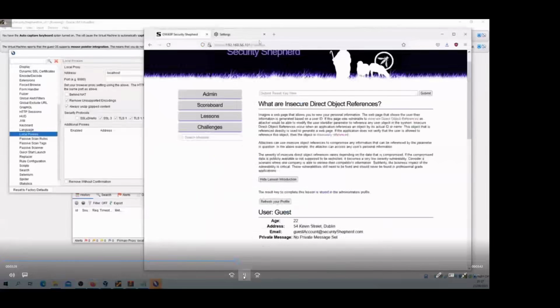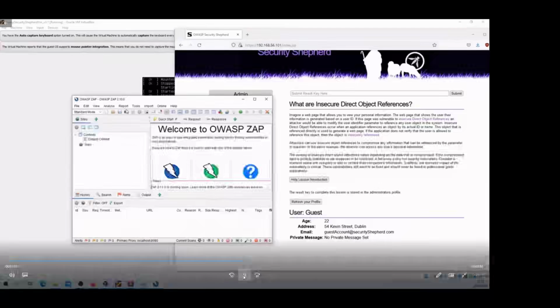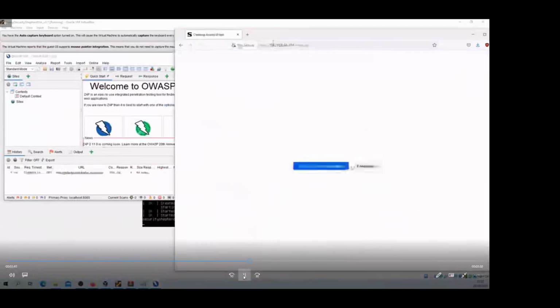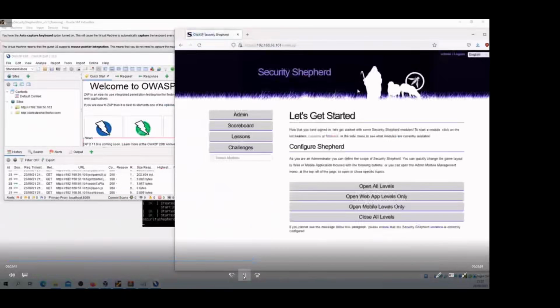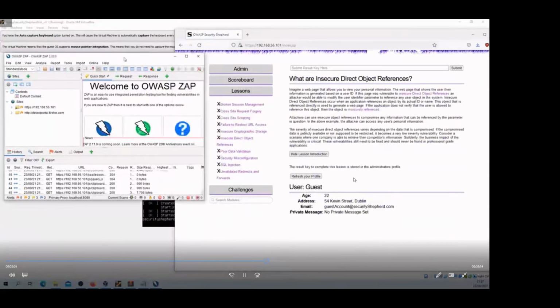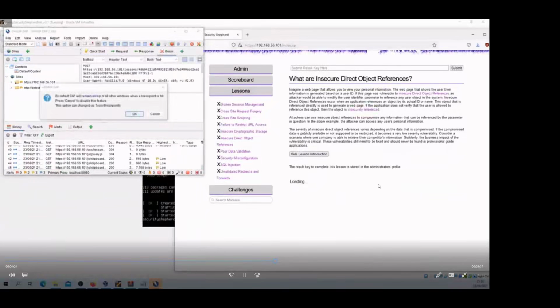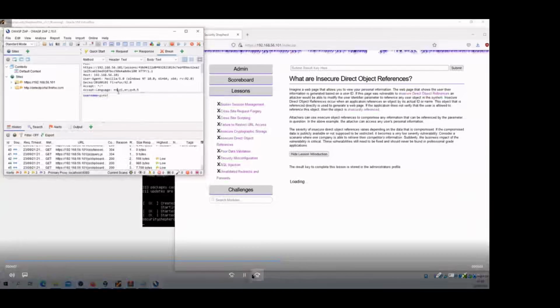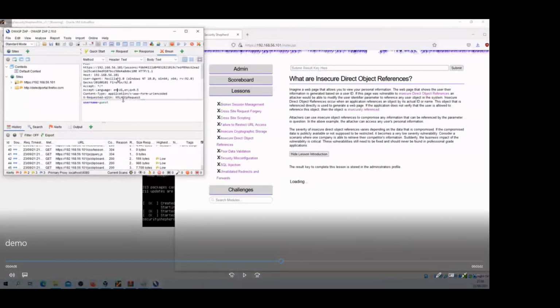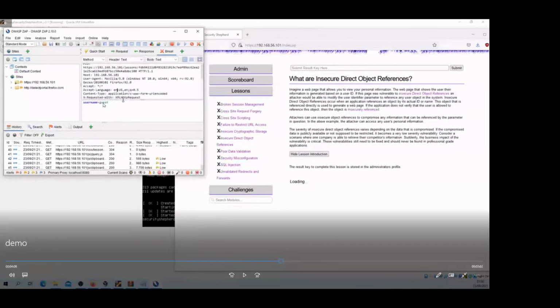You set it up like so. One of the features I like about Zap is that when you're intercepting server requests and responses, there's a lot of things like headers and such, but it'll separate parameters as well, and highlight them, so it makes it much more readable.